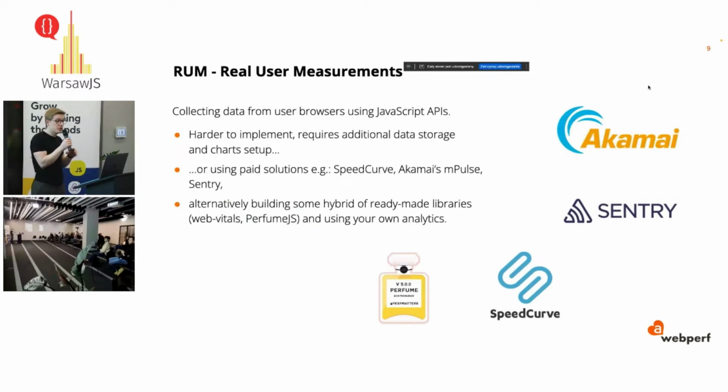We also have the real user measurements. Those are actually not tests, but we are just collecting the data from user browsers, from you visiting the website, using the JavaScript APIs that the browsers are providing, and we are sending it to ourselves. The downside is that when you are sending the data to yourself, you need to process it, you need to visualize it, otherwise it's useless, right?